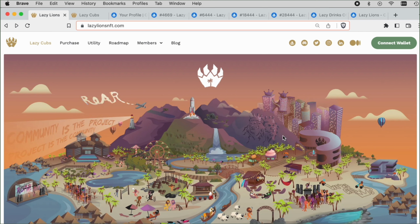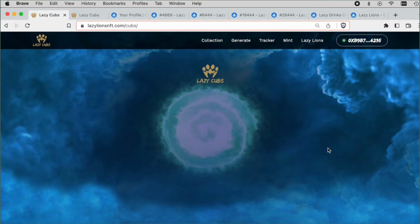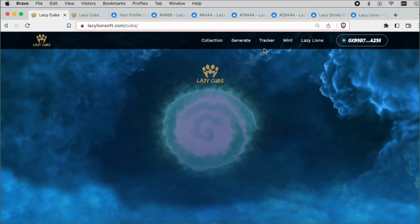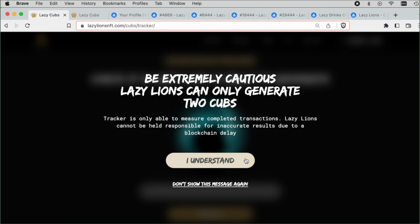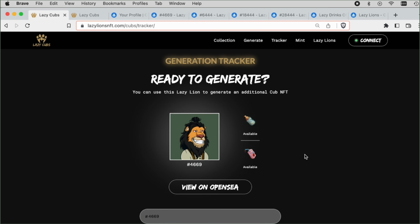First, let's go to the Lazy Lions website, lazylionsnft.com. Connect your wallet so it can see your lions. Click on Lazy Cubs. Now we're in the Lazy Cubs site. First, let's check to see if my lion has ever generated cubs. We'll click Tracker. I have a little disclaimer here. We'll say I understand. My lion is 4669, so we'll search. Looks like he's a pure virgin lion. He may have drank a lot of beer in his days, but he's never had the milk or the juice.